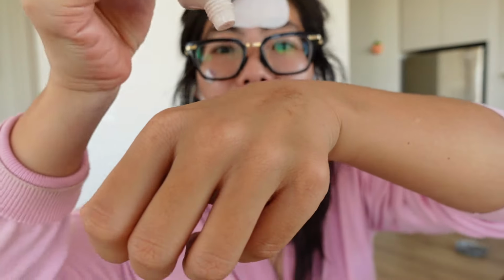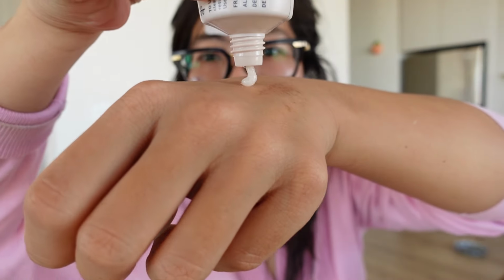So the one product I do not have is the lotion. The newest products that they just came out with are the hand cream and the foot cream. I did not get the hand cream, but I did get the foot cream, which is 15% urea, 5% salicylic acid, 2% malic acid, and petrolatum. It's a very jelly Vaseline texture that I find works so well.